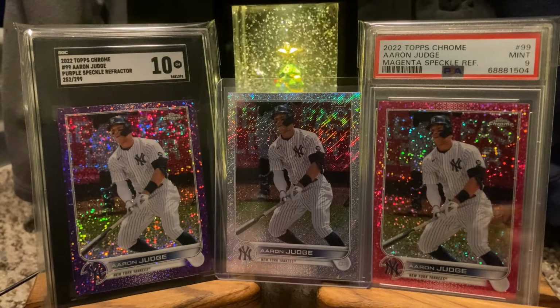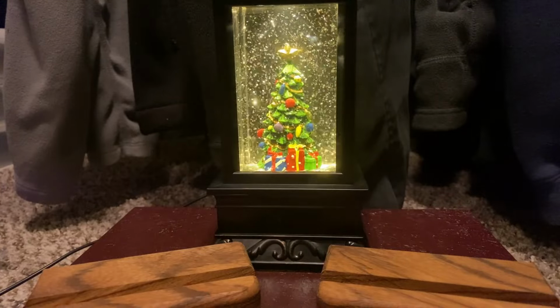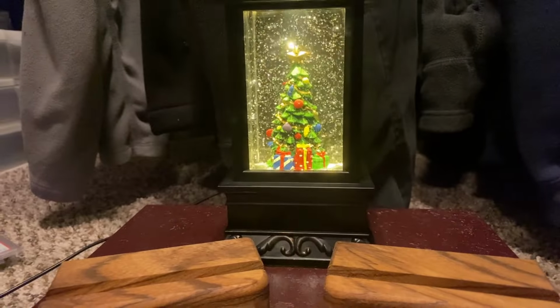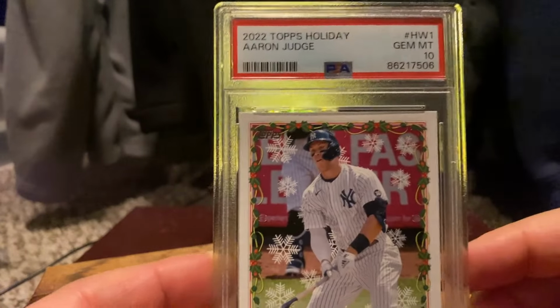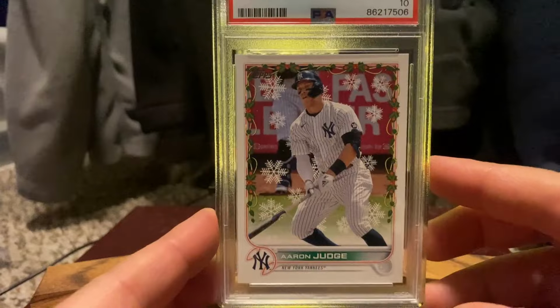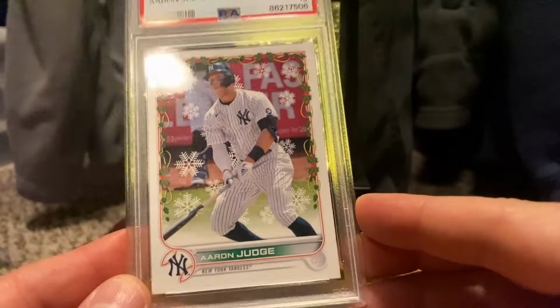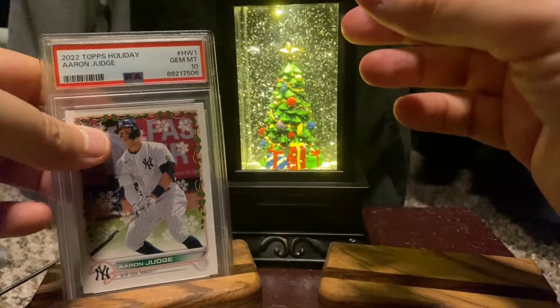We are talking holiday judges. Well, now we're really talking holiday judges. Are you ready? Whoa, uh-oh. Check this out. Check this beauty out. 2022 Topps Holiday Aaron Judge in a Gem Mint 10. Very limited. Not serial numbered, but very limited. They only made about 1 billion of these. That's just an estimate, but look at that beautiful holiday design.